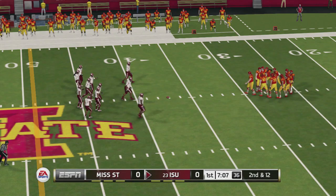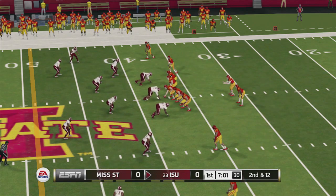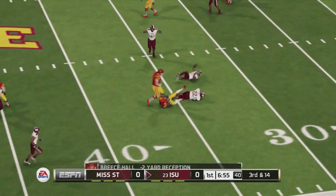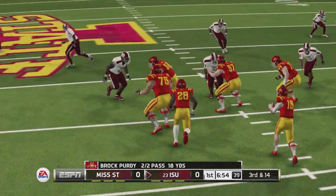From their own 37-yard line, it's 2nd down. Zips it to the back. He tackles him for a loss. Called a loss of 2 yards on the play. That brings up 3rd and 14.